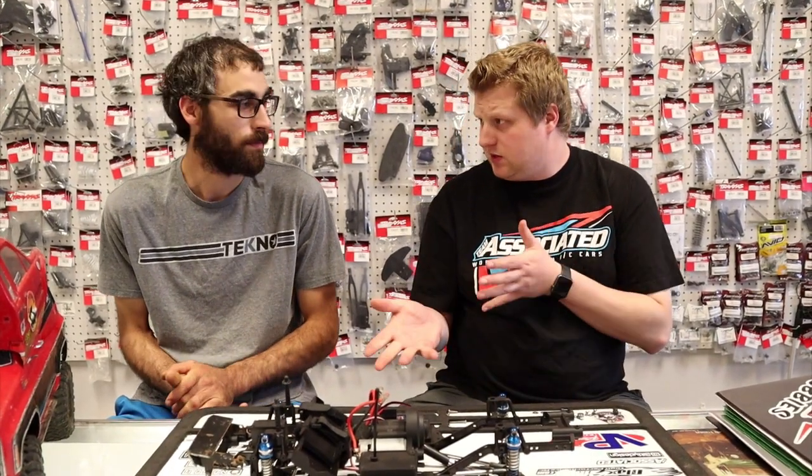Next is wheels and tires, obviously. We don't have any wheels and tires for it, so I've got to figure out what kind of wheels and tires I want to go with. I'm not sure if I want to do a plastic beadlock, but because the truck is fairly light, I might want to do some SSD wheels. Adds that weight down low.